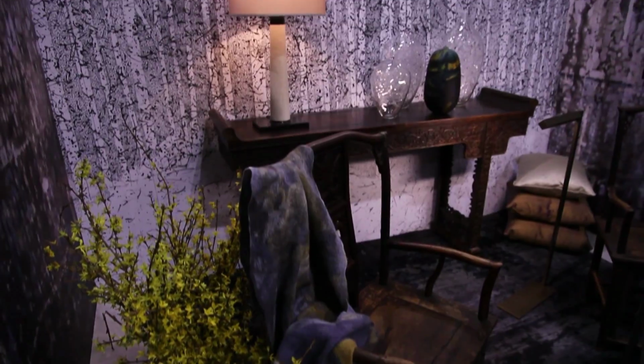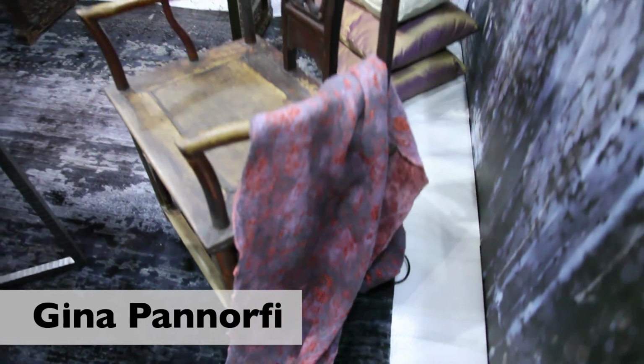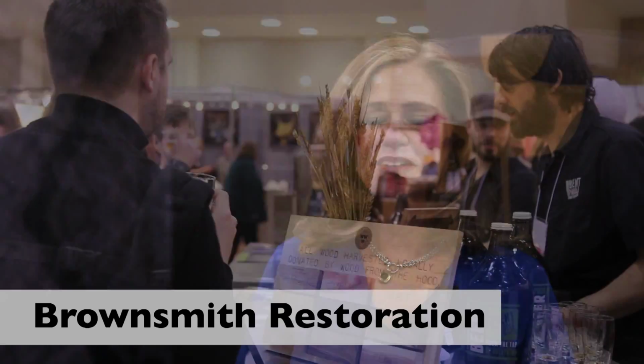I met Fred last year. I saw these pieces that are colorless with the canes of glass inside them. I've never seen anything like that. When you really touch a bowl of Takashi's or handle, the complexity, the subtle beauty of it brings a dimension to the environment. And I own a piece of Gina Pannorfi's. I think what she does is sumptuous and relatively unique. It's just interesting to see all the different materials that they use, and there's so much inspiration and beauty. It's hard to even put it into words.